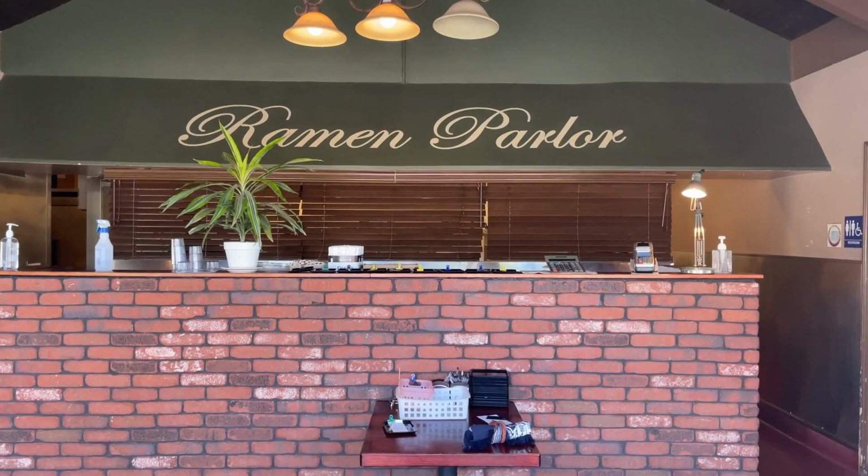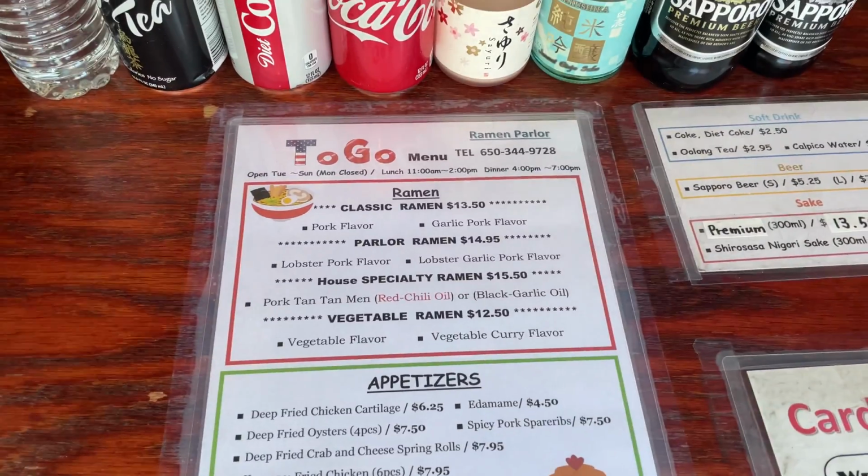So we got Ramen Parlor just right behind me. What I like about them is they have their own little parking lot. I've not been here since the start of this pandemic, so it's been a good while. Can't wait to have my little softshell crab with my ramen.